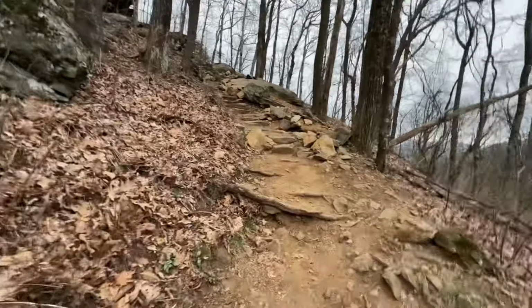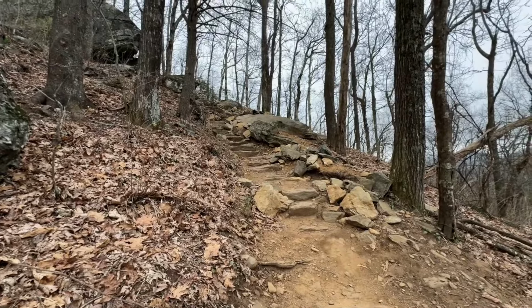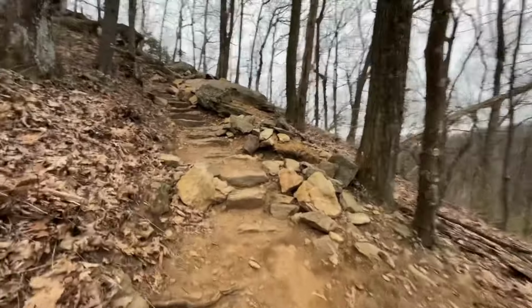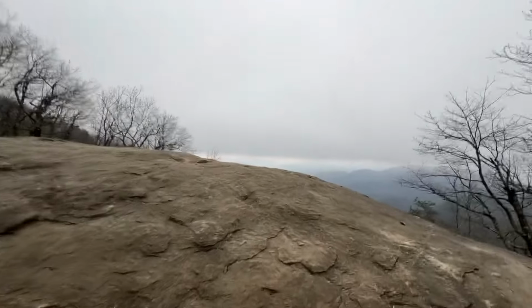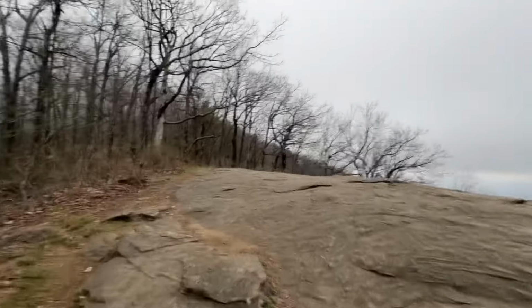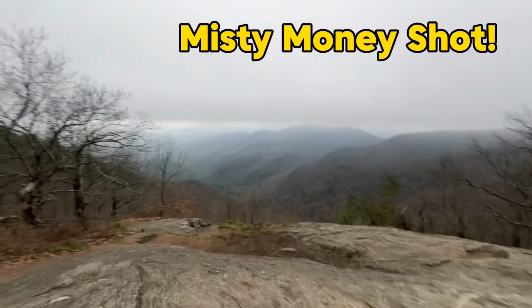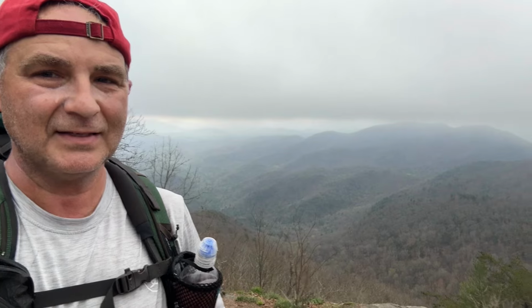Woo! It's tough. It's just tough, guys. But hey, let's get it. I'm almost up this mountain this morning. There is a view. However, it's cloudy. Very humid day. A little bit more. But I hope y'all can make out some of this view. Still, very beautiful sight. Very nice.